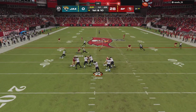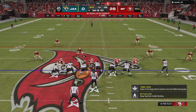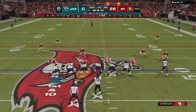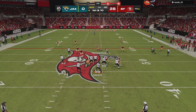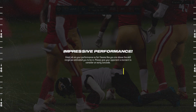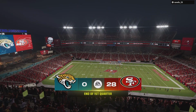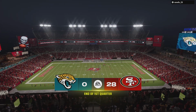From the shotgun, Lawrence. That's caught by his tight end, Evan Ingram. And he'll be taken down, but not before they work it across midfield. And they'll throw on 1st down with Lawrence. He'll get this out to the flat for ETN. And he is tackled inside the front. To the 35. An entertaining start to this one. More to come on EA Sports.